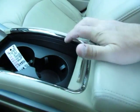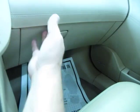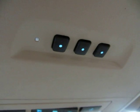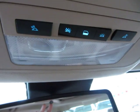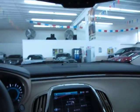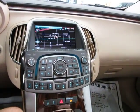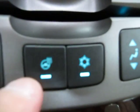Go ahead and close this up here. Your main glove box is over here. Okay, up in the top here, we have the HomeLink universal garage door opener where you can program up to 3 garage doors or gates if you happen to live in a gated community. Map lights and also dome lights. I think we might be ready to move on to the back. Let me make sure I haven't missed anything here. Oh, by the way, you do also have a heated steering wheel. Okay.